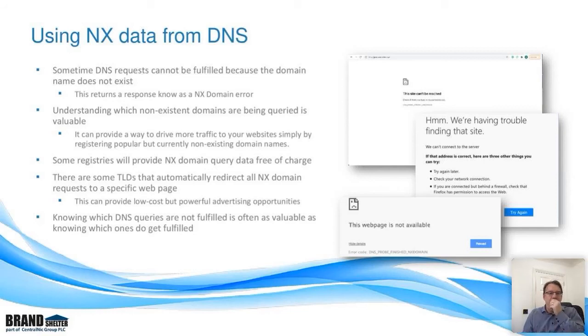It's important to note that some registries provide NX domain query data free of charge, or will allow you to interrogate their NX database. The reason is that corporates using this NX data are likely to register domain names based upon the query data they're interrogating, and that will obviously add more domain names into the registry. So it's kind of a win-win.